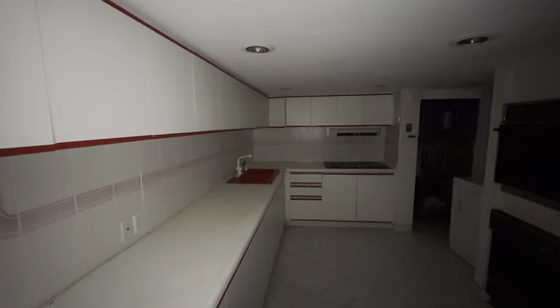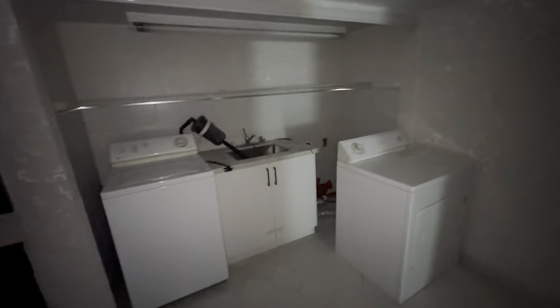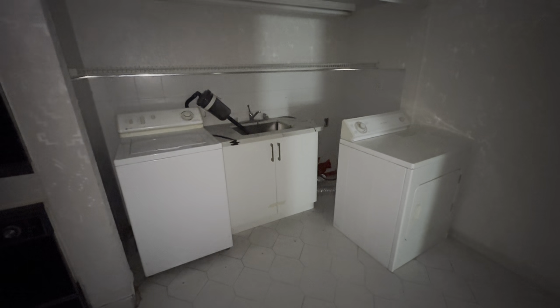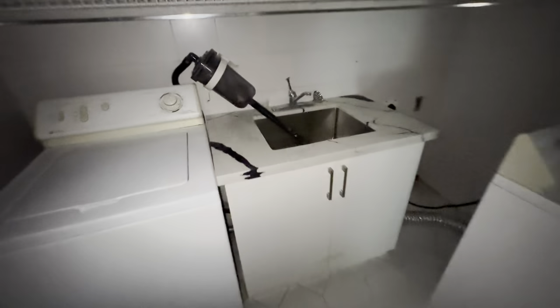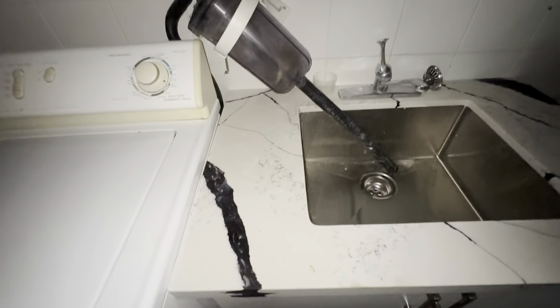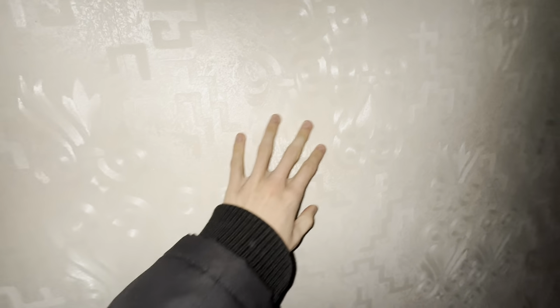Ah, yes, I forgot about this. This little basement kitchen. Well, it's a combination of a kitchen, a preparation kitchen, and a laundry area. So there's your washer and dryer. You have a newer, actually very modern, countertop for the sink. That's some interesting wallpaper. I don't know if that's showing up on camera. Oh, it's textured too. That's cool.